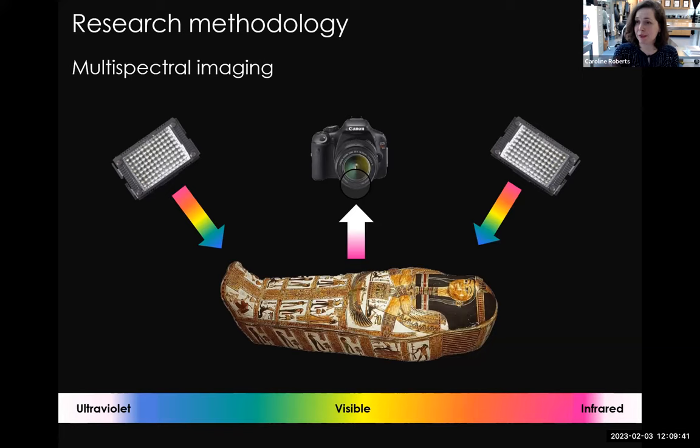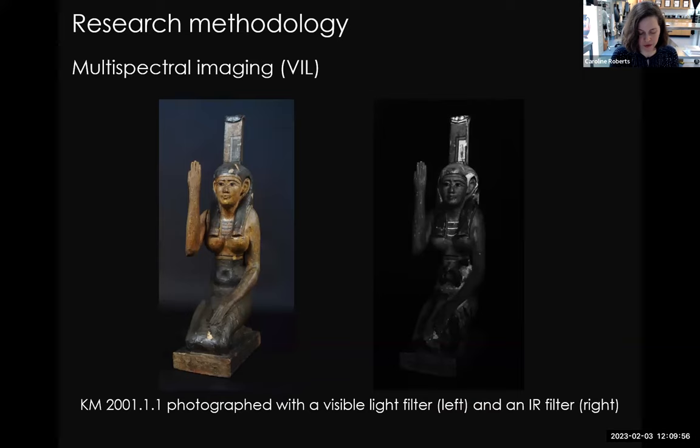And with this technique, visible light is directed on the object, infrared luminescence is captured by the camera. The infrared luminescence captured on this statuette of Nephthys shows us where on this object Egyptian blue pigment was used. And we know this because Egyptian blue is the only pigment in use in ancient Egypt that emits infrared light at 960 nanometers. So really everywhere that you see bright white in this image is where Egyptian blue was used.